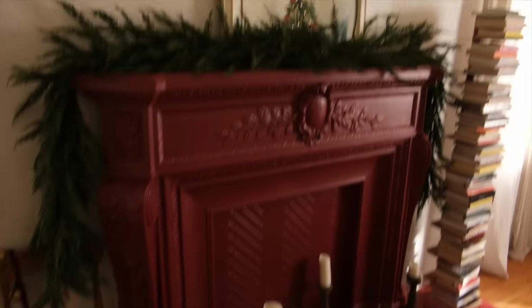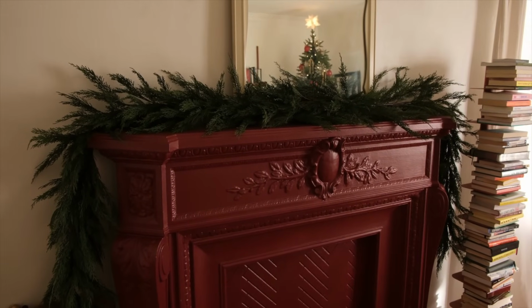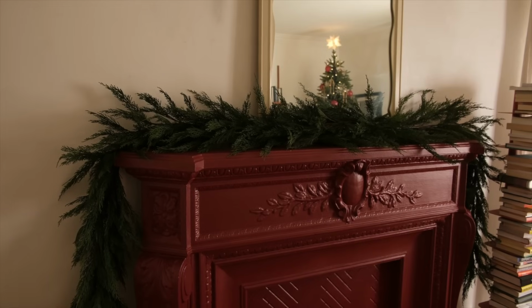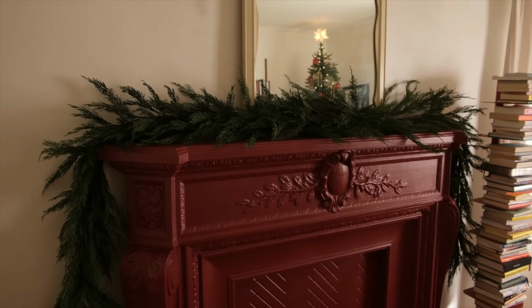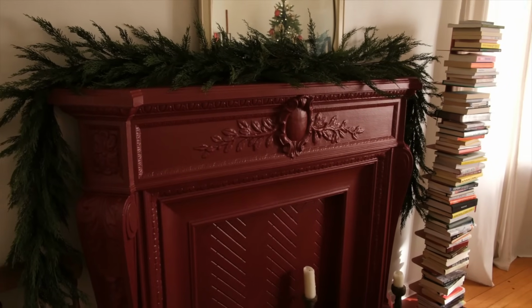But yeah, what do we think? At first it was such a trust the process type thing, and even after the process was done, I really was questioning myself, but as I've kind of settled into it, I really do love the color. It's a really beautiful shade of red.